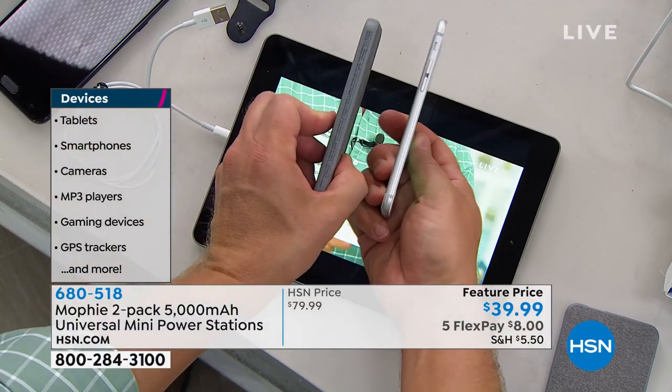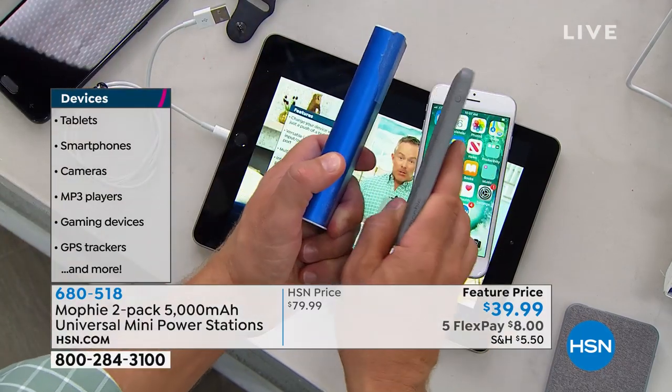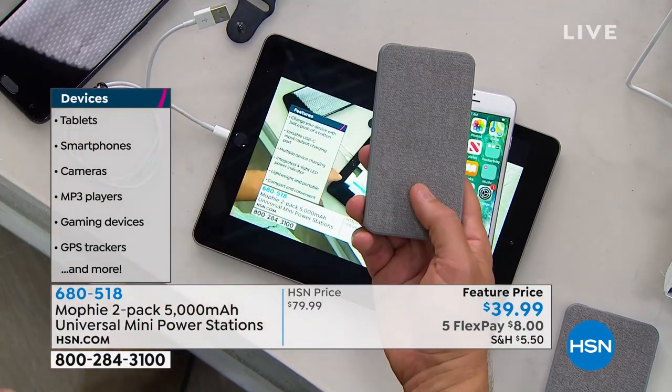We've sold other ones before. They haven't been this compact. They've been lightweight but pretty bulky. Like this is one of those larger ones. It's bigger.